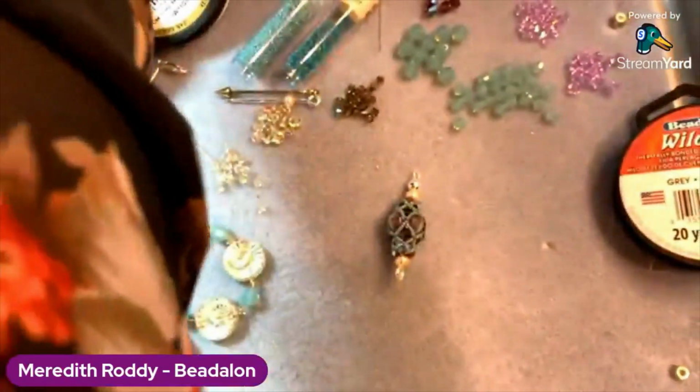Just going to my needle tree over here. I should show everybody what my needle tree looks like. It's a little bit ridiculous.